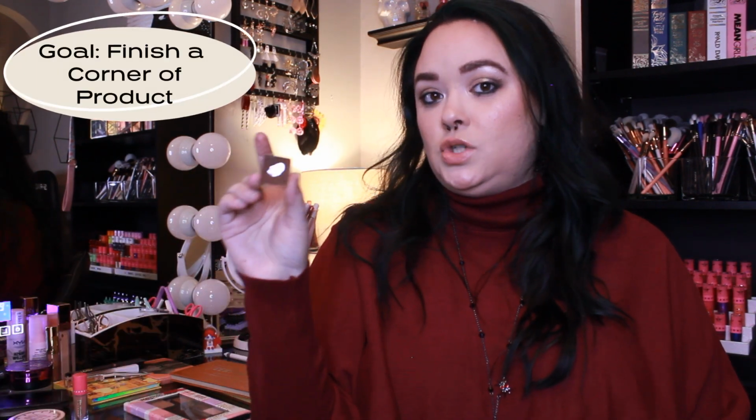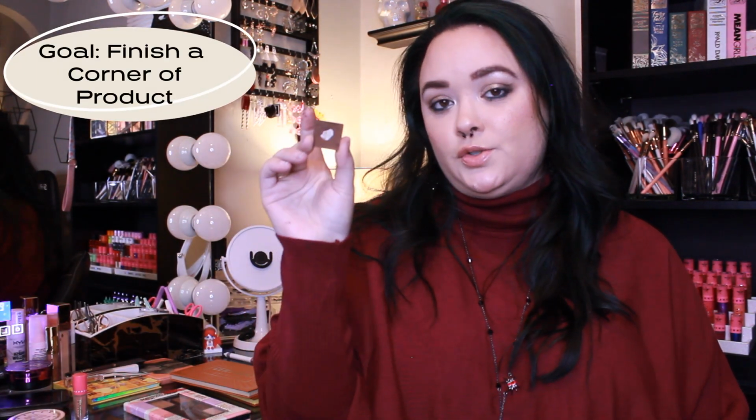Alright, then I've got Basilisk. And I'm going to be bringing in another Jeffree Star single. I'm going to bring in the shade Orgy. This is what it looks like. It's just kind of a dark matte brown. My goal is to just finish 1 corner's worth of product by the end of the project.